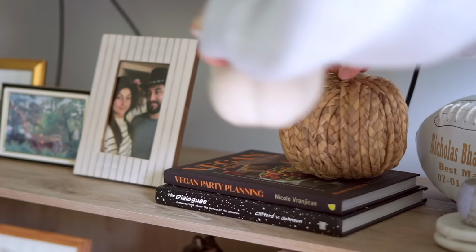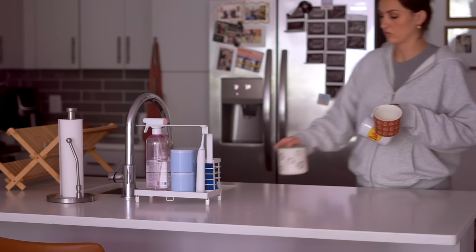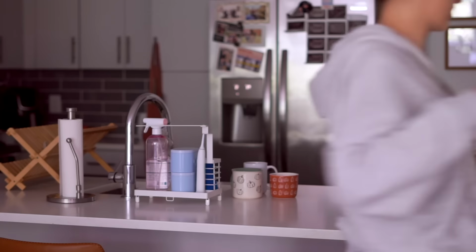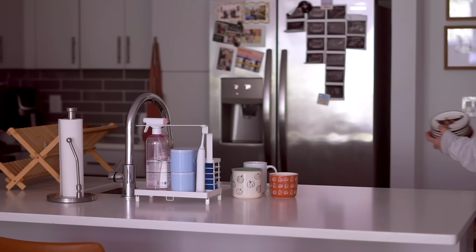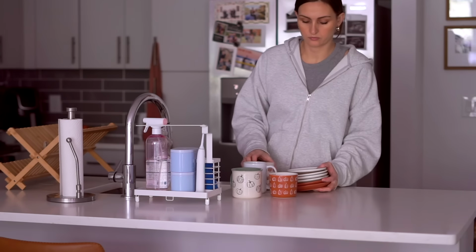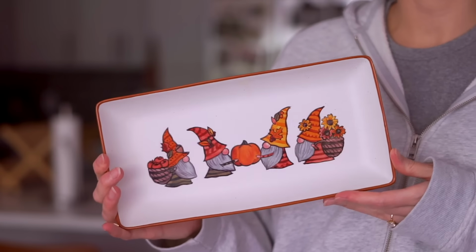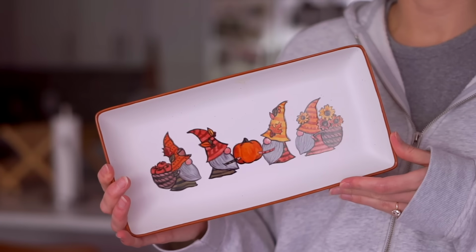I did my little pumpkin garland, and then I brought the mugs and the little Halloween plates over to the kitchen so I could wash them and put them away so they're ready to go. I'd love to know if you guys have a favorite fall decor piece that you bring out every year, or if, like me, you have one that you bring out every year, you can't bring yourself to get rid of, but you have no idea what to do with. That's me in this tray. I never know what to do with it.